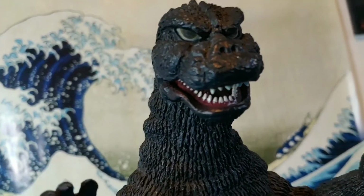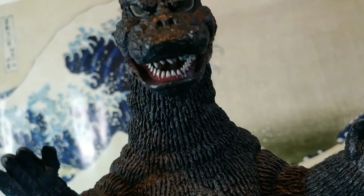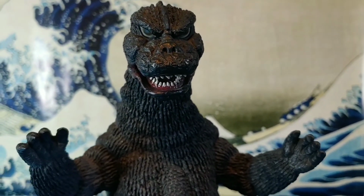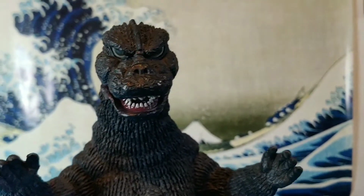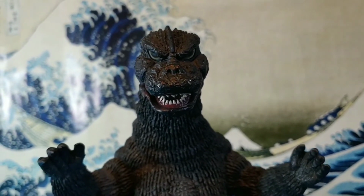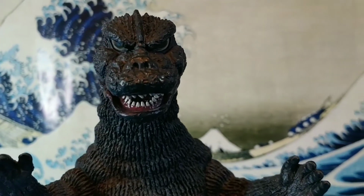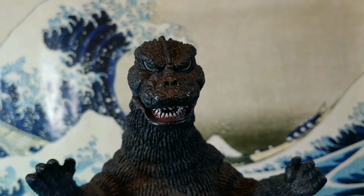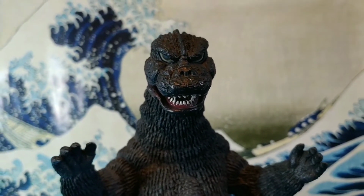But like I said, this Godzilla is perfect. I see no issues with it. It looks 100% fine to me. I love this Godzilla. He's probably my favorite to have with me all the time. Not my favorite to take pictures with, but if there was something I had to save in a fire, it would probably be between 84 and 75. It'd be whoever I can grab hold of first, or both of them. Who knows?